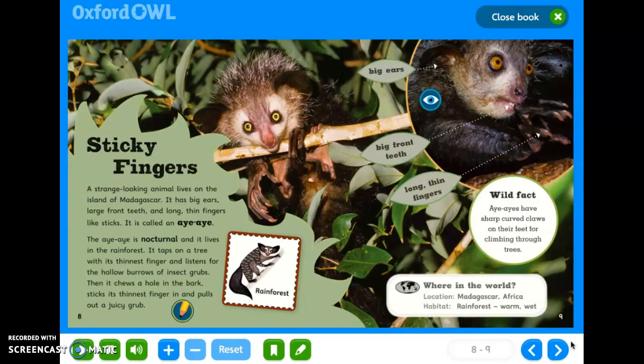Sticky fingers. A strange-looking animal lives on the island of Madagascar. It has big ears, large front teeth, and long, thin fingers like sticks. It's called an aye-aye. The aye-aye is nocturnal and lives in the rainforest. It taps on a tree with its thinnest fingers and listens for the hollow burrows of the insect grubs. Then it chews a hole in the bark, sticks its thinnest finger in and pulls out a juicy grub. Wild fact. Aye-ayes have sharp curved claws on their feet for climbing through trees.